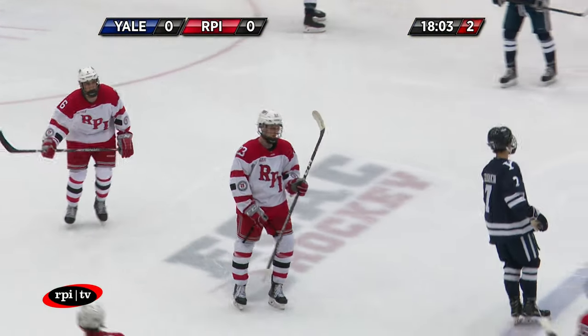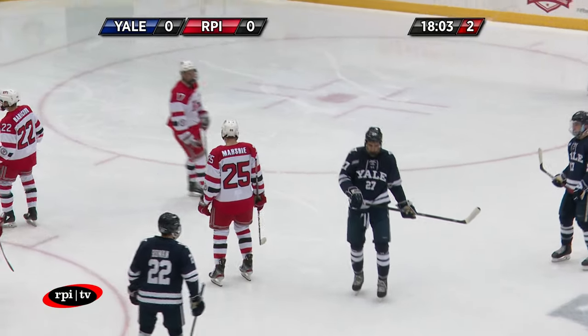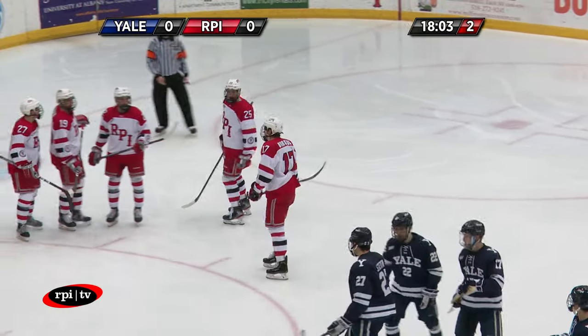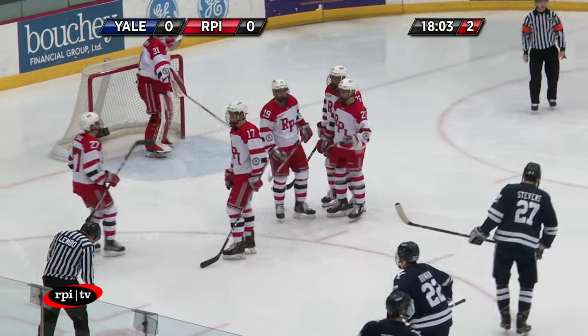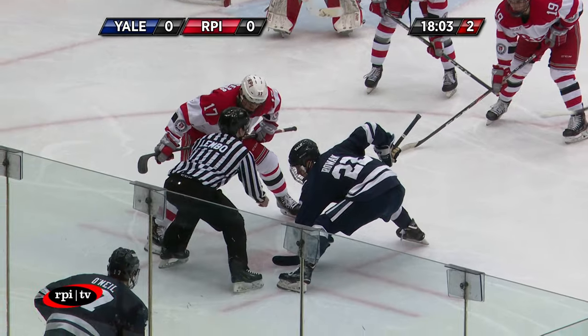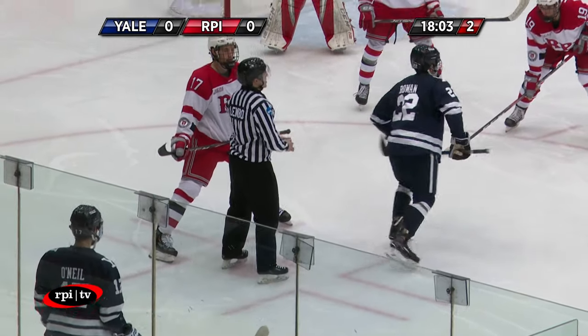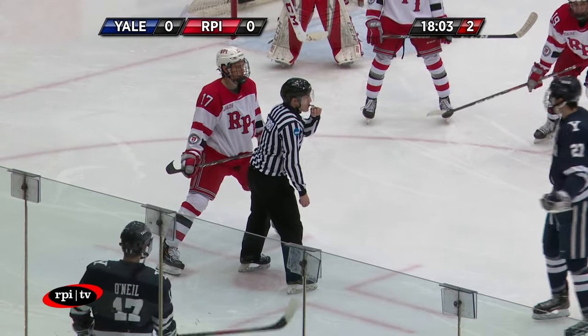Yeah, the Bulldogs had a lot of trouble getting going on that power play there. They just could never really get themselves set up. It seemed every time they got the puck in the RPI zone, the Engineers were able to double team and dig it out and then flip it the length of the ice. So good job for RPI, but Yale is going to be a little upset with themselves.